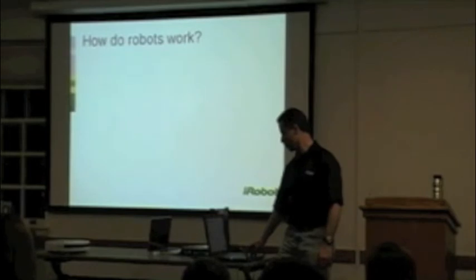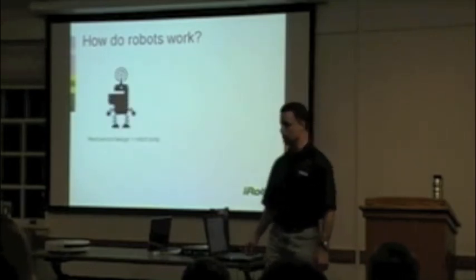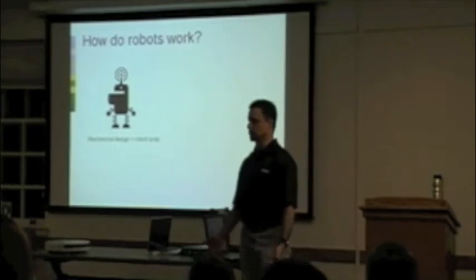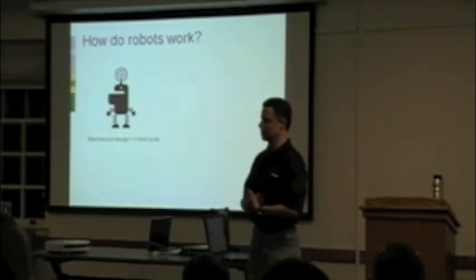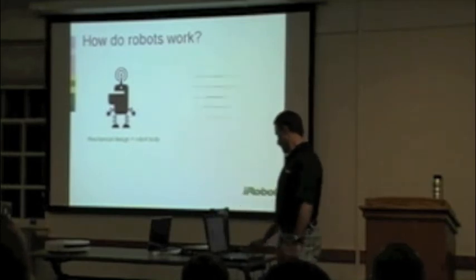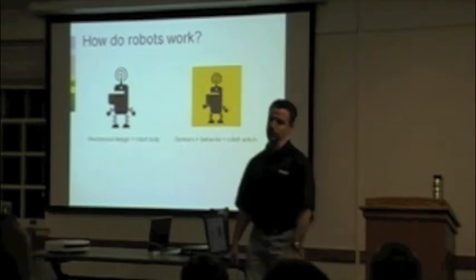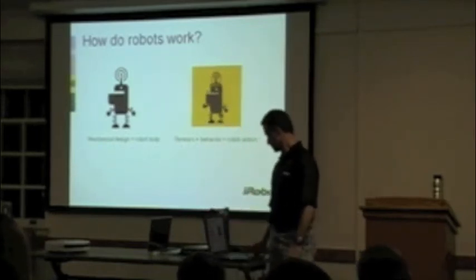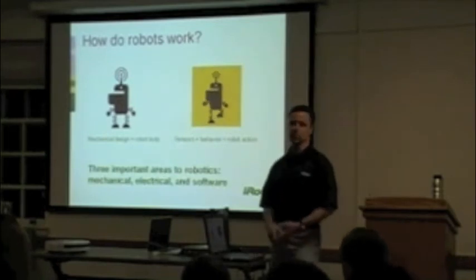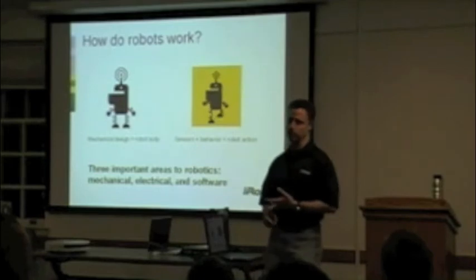So how is it that they work? We have mechanical design, which is the robot body, which of course is the most important part. Maybe because I'm a mechanical engineer and I'm responsible for that, but that has nothing to do with it. And then you have sensors and behavior, which is basically electronics and software. And that gives you robot action. So you've got the three main important areas of robotics: mechanical, electrical, and software.